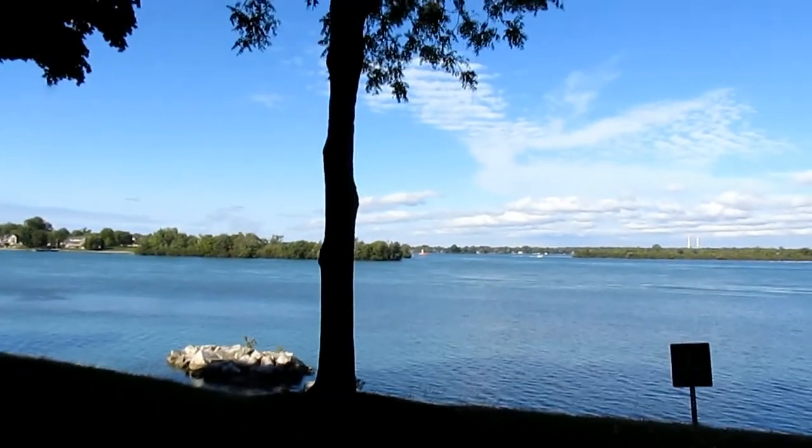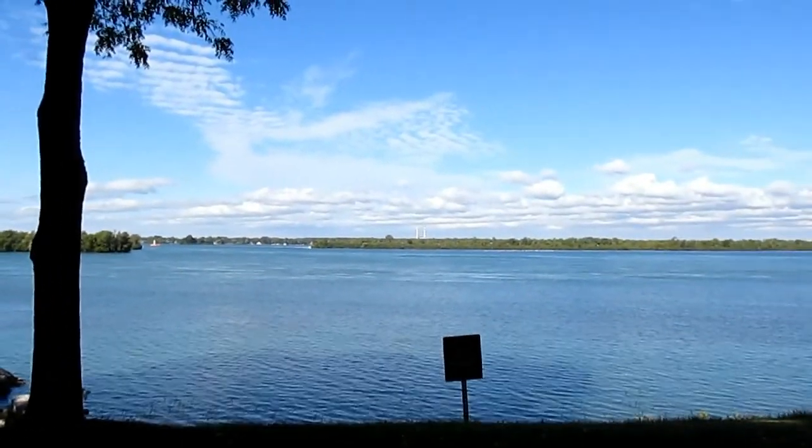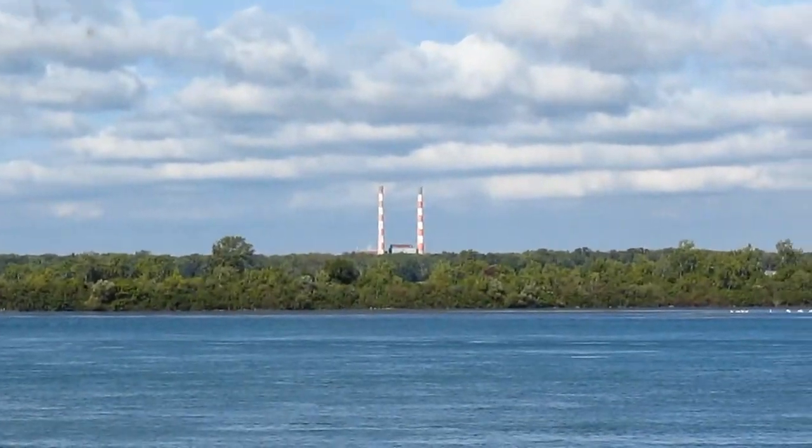And we have the Detroit River again, and that's the northern tip of Lowe Island, and you got Grosse Isle. And then if you look all the way over there, you can actually see the power plant that's near Trenton, Michigan.